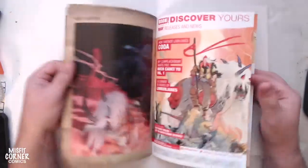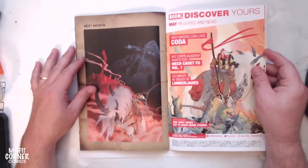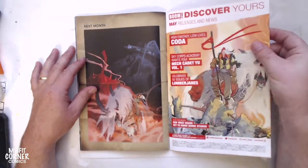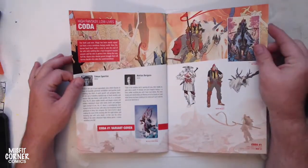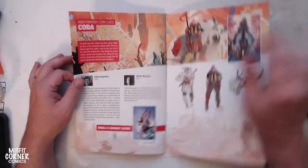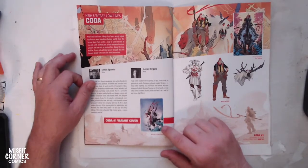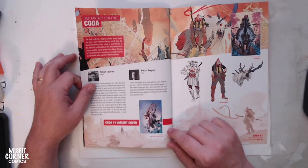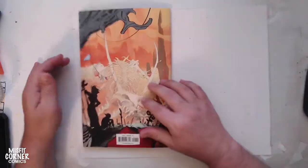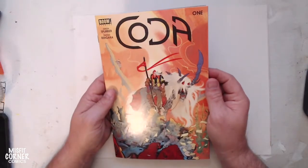There's a preview for next month. Let's see here. High Fantasy Low Lives CODA. And then we have some information on the... Oh, and there was an alternate cover by Jay Lee, but it was just a regular cover. It wasn't a wraparound cover, so I went with the regular one, and I'm so glad I did. And it's very cool. Guys, trust me, if you like art, you like good story.